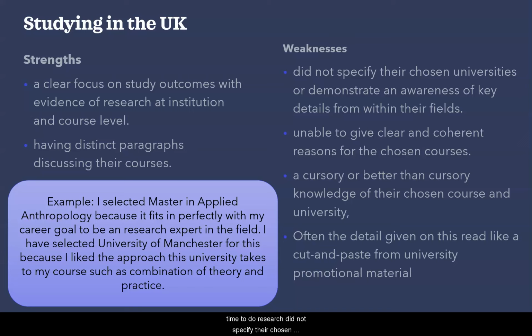So a strength is really focusing on the study outcomes with evidence of research on institution and course level, having distinct paragraphs discussing their courses rather than generic things. And the weaknesses: they did not specify their chosen university or demonstrate an awareness of the key details from within their field, and were unable to give clear and coherent reasons for the chosen courses.